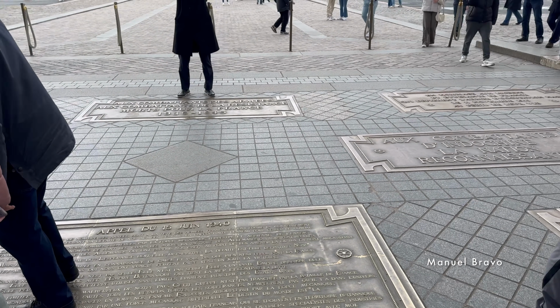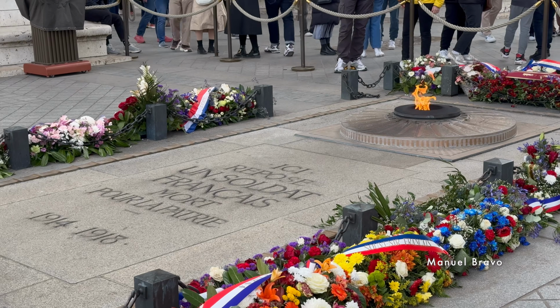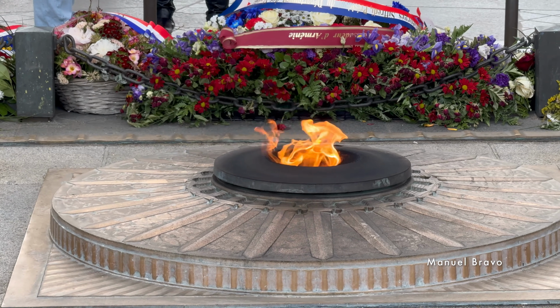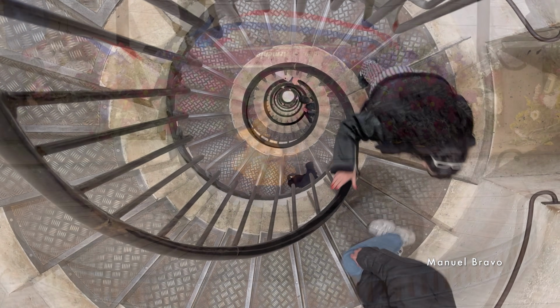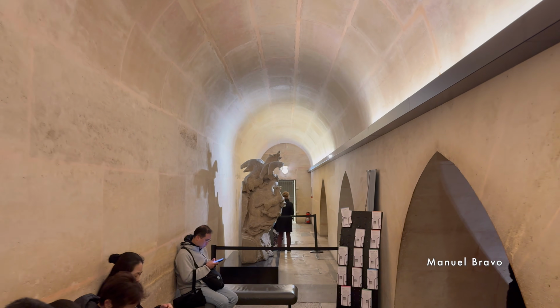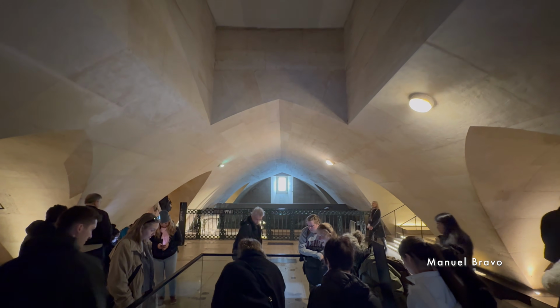And also the famous Tomb of the Unknown Soldier, which represents all soldiers who have died for France throughout history, and an eternal flame that never extinguishes. You can go inside the Arc de Triomphe and climb up a set of spiral stairs to reach a mezzanine floor, where you can observe the internal structure of stone vaults that conform the arch.